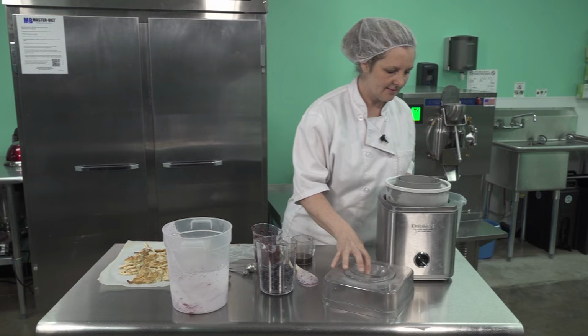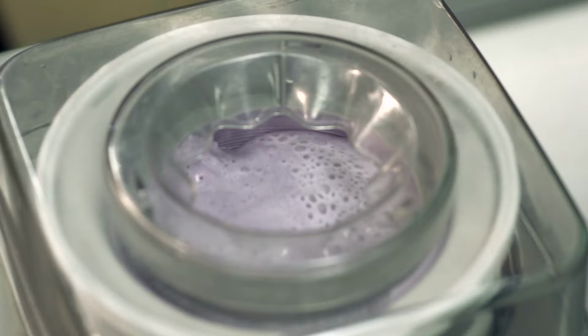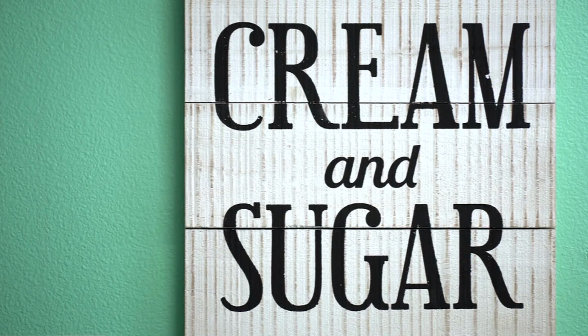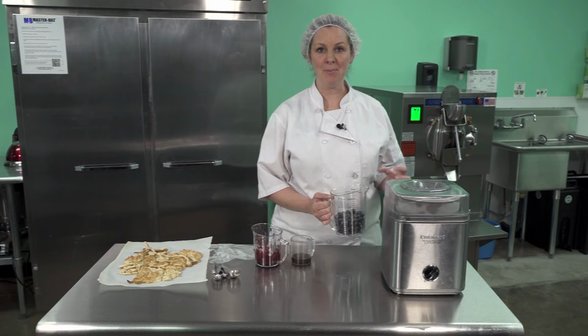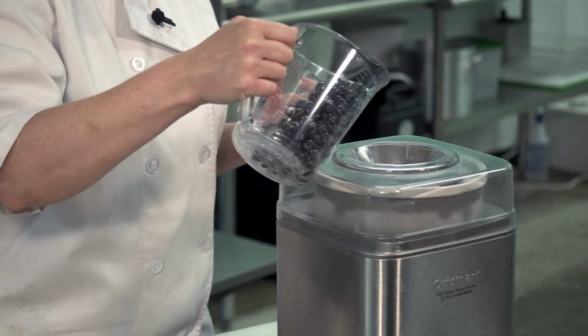Put the lid on and then turn on the machine. So now we're going to wait for about 20 minutes. You'll know when it's getting frozen just by how thick it is. Now it looks like our ice cream mixture is starting to thicken up a little bit, so we can go ahead and add some fresh blueberries. This will give a little bit more dimension to our ice cream. We'll just sprinkle it in there, and the machine will just draw them into the mixture.